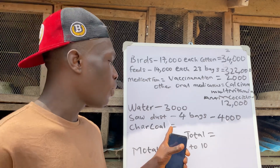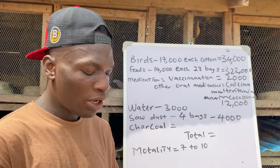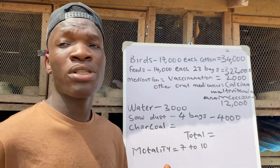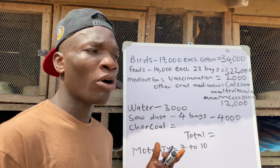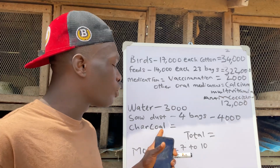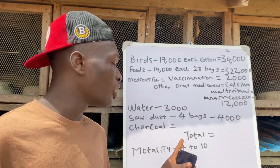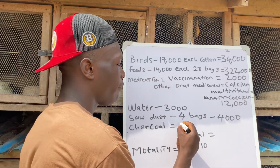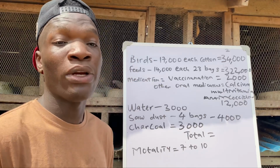Yes. So we need charcoal for heating these chicks. When they come in newly, we need to heat them, because mostly they die from cold. They don't really like cold, and maybe wind coming into their pen, especially when they are really small. So you need to use a charcoal pot and charcoal to heat them. So you need to be buying the charcoal. We are going to put 3,000 naira for the charcoal for those 2 months, because 3,000 naira of charcoal is plenty.